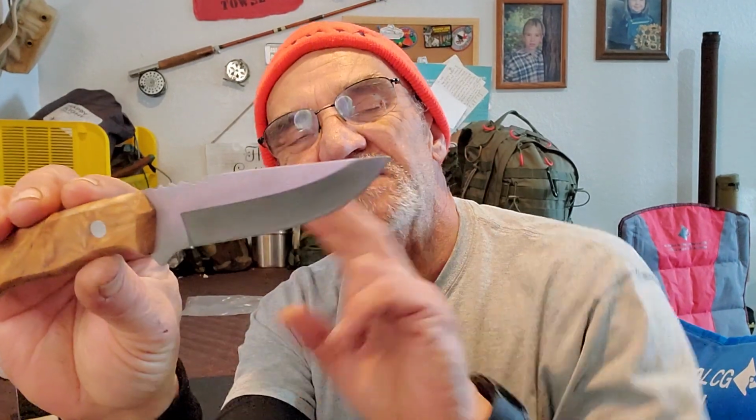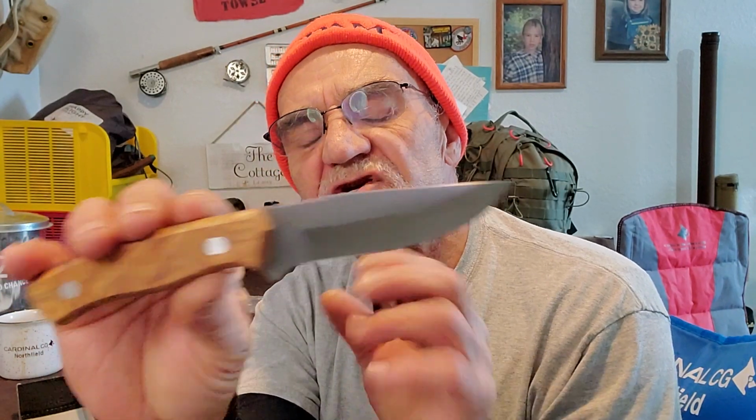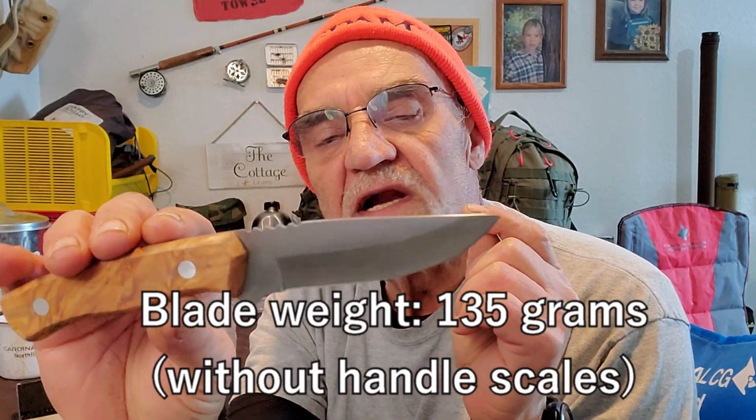They say blade weight, and I'm wondering if they mean the whole knife. 135 grams. It's not heavy, and I don't want to say it's light. It's not a big knife. It's not too heavy and it's not too light, but we'll see. We'll play with it a little bit later on and see how it feels.